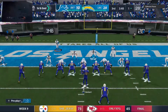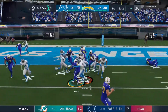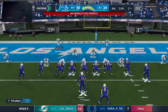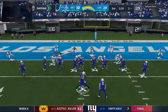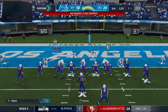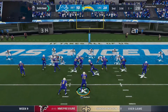This offense continues to be a hot knife through butter. 3 drives, 3 scores, and knocking on the door again on drive number 4. And this will result in him losing yardage. Back to the 3. It's a loss of 2 there, bringing up 2nd down. Trying to punch it in with Eckler. Able to get a couple here, but won't get across the plane as they stop him right around the 1. Stopped short of the goal line. A 2-yard pickup. Brings up 3rd and goal.